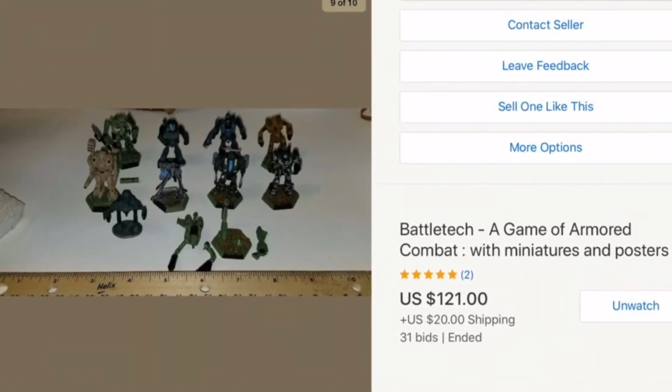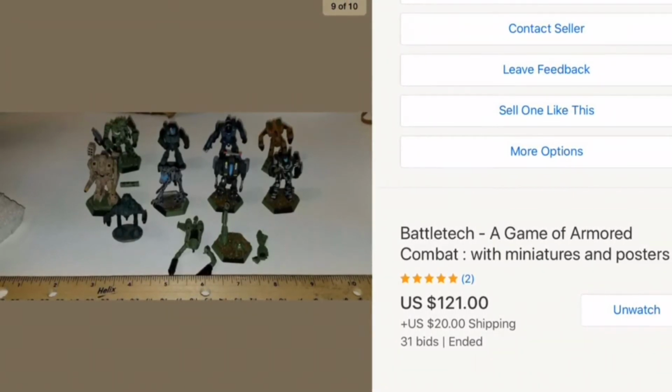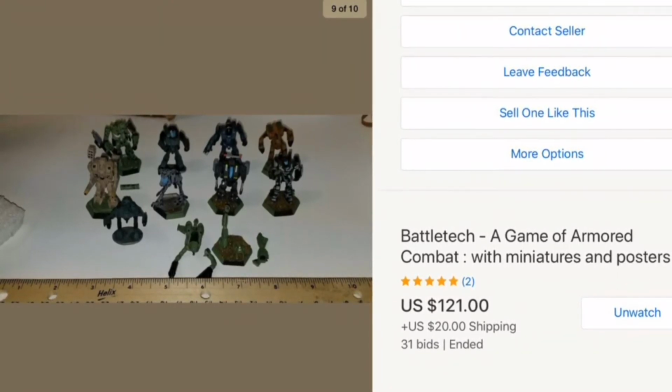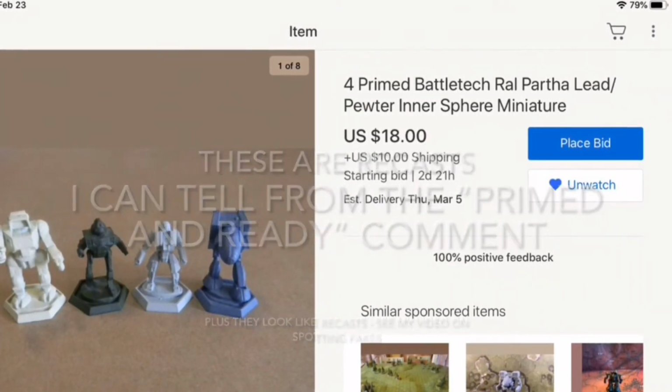You'll also want to avoid buying recasts. You want to get real Battletech mechs, especially the vintage ones. You don't want to spend a lot of money on mechs and then find out they're some cheeseball recasts, which have kind of flooded eBay. There's a lot of recasts on eBay.